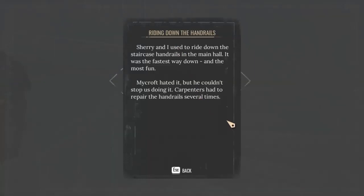Sherry and I used to ride down the staircase handrails in the main hall. It was the fastest way down and the most fun. Mycroft hated it, but he couldn't stop us doing it. Carpenters had to repair the handrail several times.